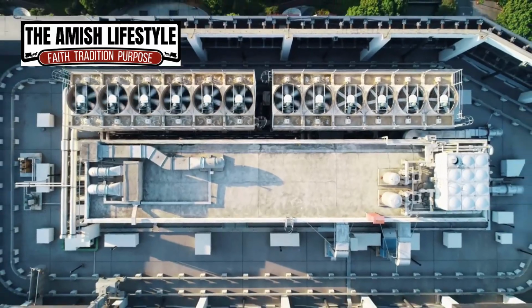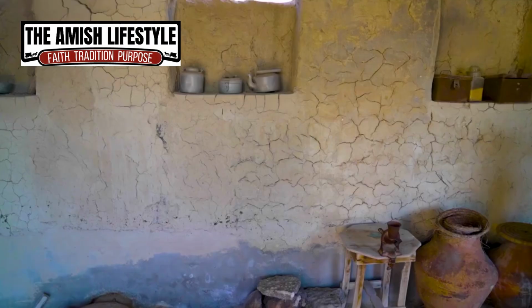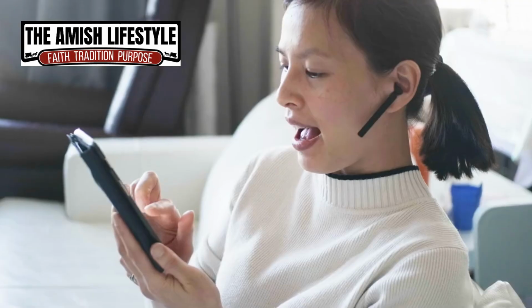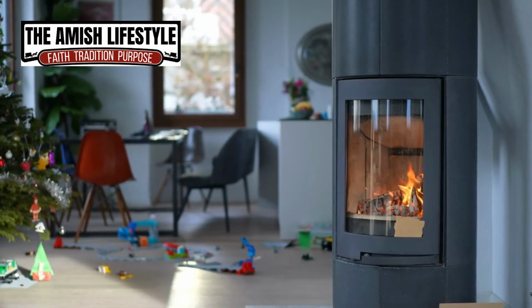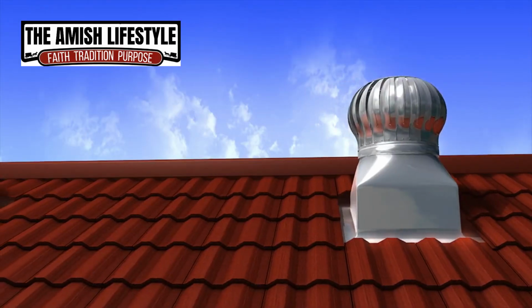It sits on top of the roof and has slits on the sides. Hot air rises. It escapes through the cupola. Cool air comes in below. No wires, no power. Just smart design. The cupola acts like a chimney for heat. The wind helps too. Even a light breeze pulls hot air out.